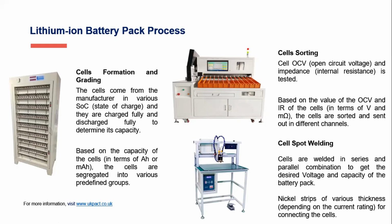This is a cell sorting machine with 11 channels, where you set a preset combination of impedance, which is internal resistance, and OCV, which is the open circuit voltage of the cell. Based on the combinations you get outputs of cells, and the cells coming from a single channel are used for the same pack. You don't mix the cells, because this is the ideal way of packing. You use the most uniform cells in a given pack, and that is the right thing.